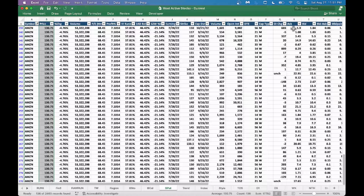That's about $190. That's not too bad here. It's a good way to play this game here. When the stock price is 130, you could sell some put option at the strike price here. Let's see, strike price right here 110 and make some good money.